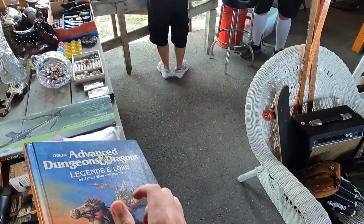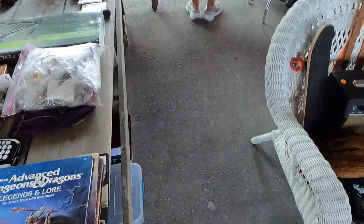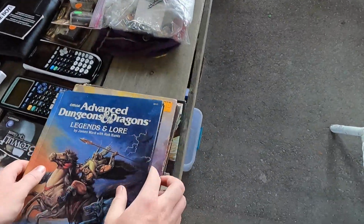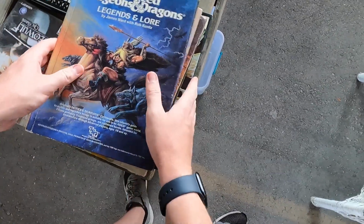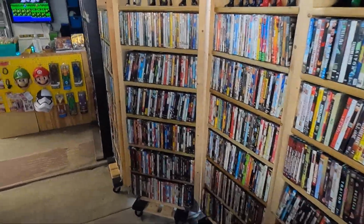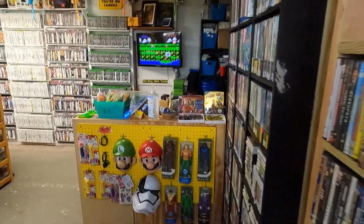How much are your Dungeons and Dragons books? I didn't mean to take his time. I was interested in the Dungeons and Dragons books because I thought he didn't know the pricing on it. He clearly did, and I had to leave everything on these tables behind, but I wanted to move on to see who else I can find here.